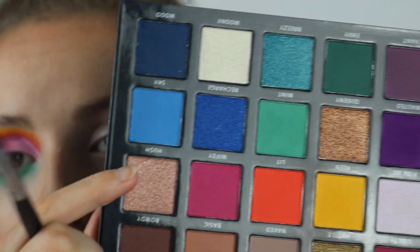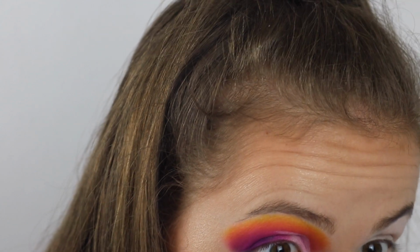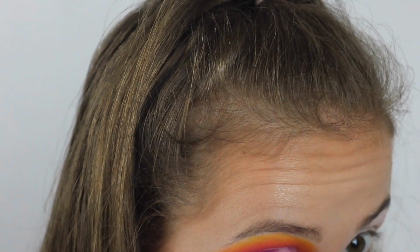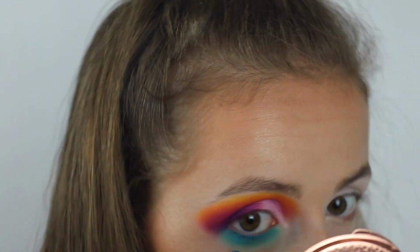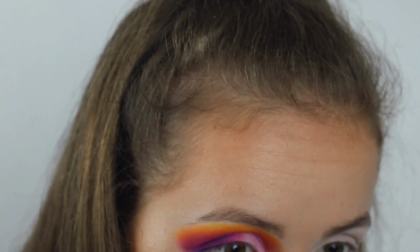Then I'm going to take the shade Sky, which is a blue shade. I'm going to put this much closer to the lash line. This shade does give off quite a bit of fallout, but that's okay, we will work with it.